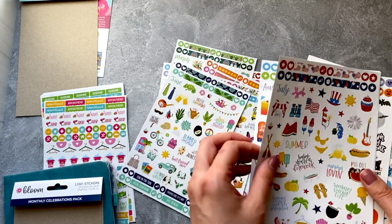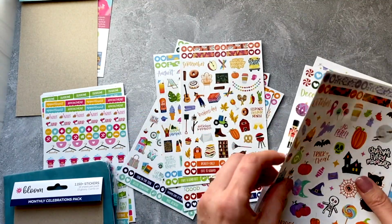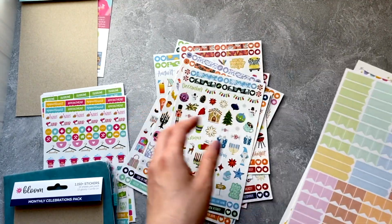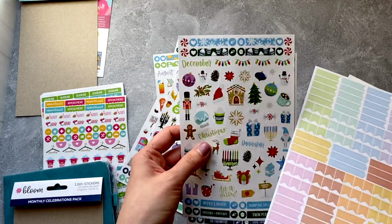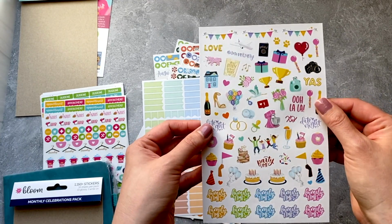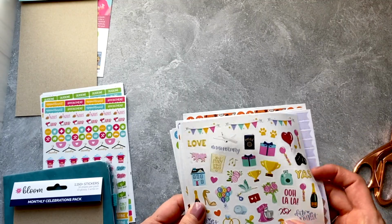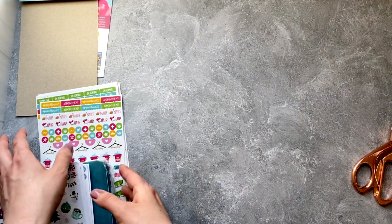We have June, July, August, September, October, November, December, and then we got some matte ones because these are all shiny. I don't know if you can tell that. And then we have some matte ones so that you can do some writing on them. And then we just have an extra sheet of some fun stickers. So super excited. And I think, as you guys all know, I will probably order 20 more packs of these. So those are the stickers.